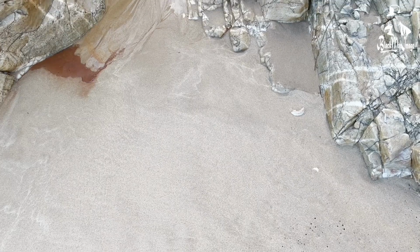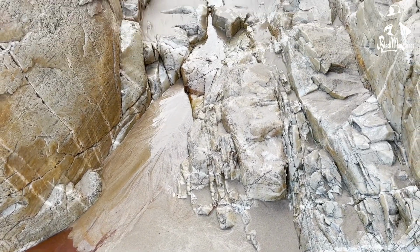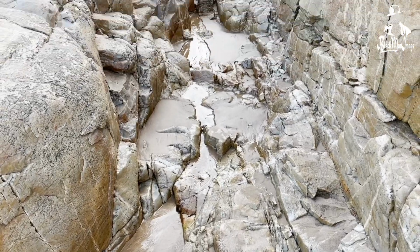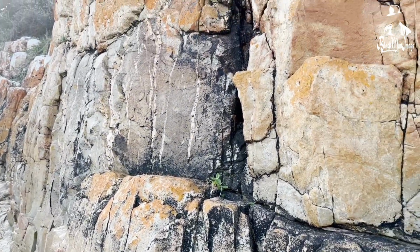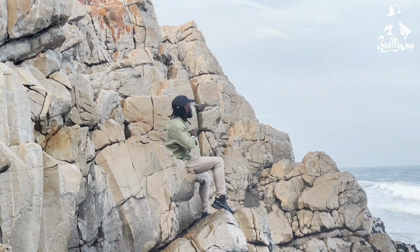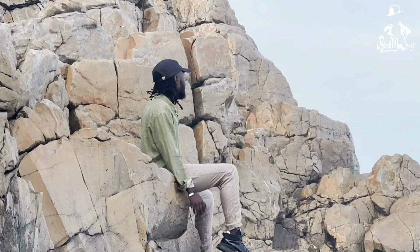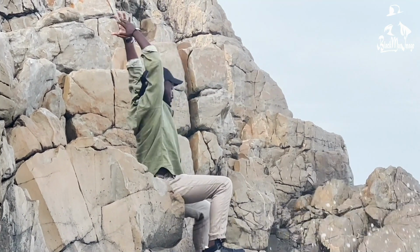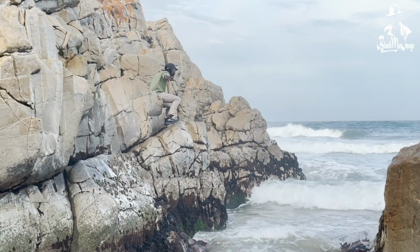Today we explore more of the breathtaking Plettenberg Bay. It all started with a chilly afternoon on the beach, but that did not stop us from hitting the beach for some stunning views. Having fun on the rocks. Testing my water bending skills.